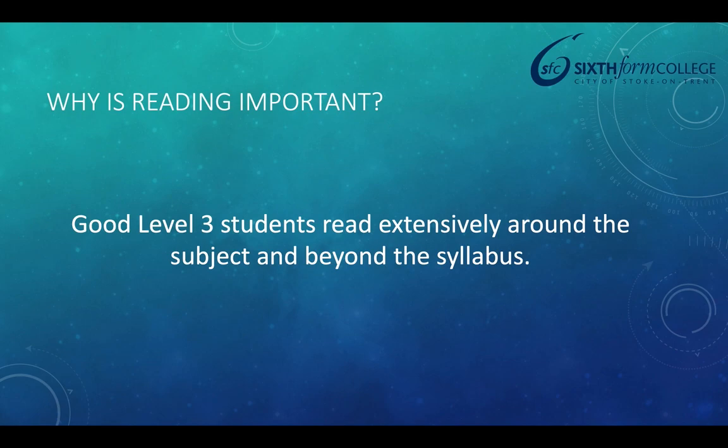Very often, you will be expected to take the initiative and find out answers for yourself. Applying reading and research skills to problem solving is highly transferable. It can be applied in many different scenarios and situations. Being able to demonstrate this will not only benefit your Level 3 studies, but may also have a positive impact on university applications and job interviews.